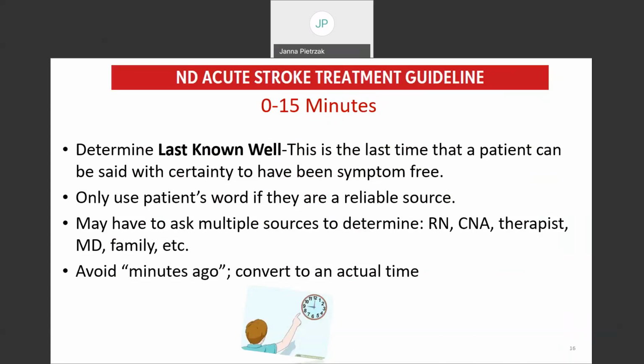They are not aphasic. They're completely with it. They say, yes, at 3 p.m., I looked at the clock, I looked at my watch, and I started feeling numbness in my arm. And next thing you know, I couldn't move my arm. And that is the most reliable source of information.